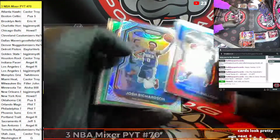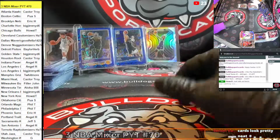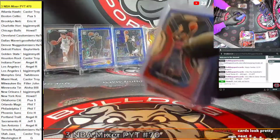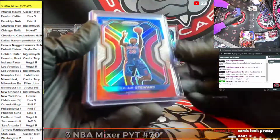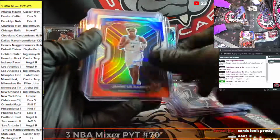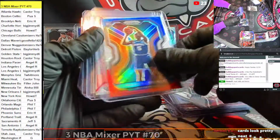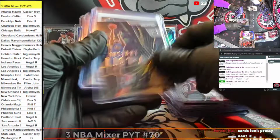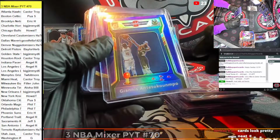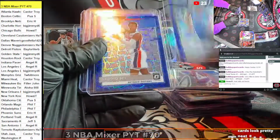Okay, so one of these boxes has got our card. Let's do a quick recap. Pretty nice break. Pretty nice break again. Very consistent. Stewart, Carey, Riller, Silver, Anthony, Silver, Richards, Red, White, Blue, Anthony. Red, White, Blue, Quickly, Silver, Denny. Anthony, Base. Patrick Williams, Velocity. Purple, Giannis. Purple, Steph.